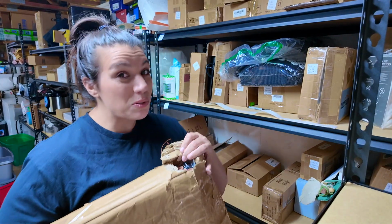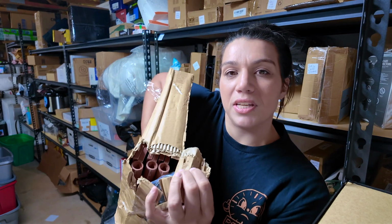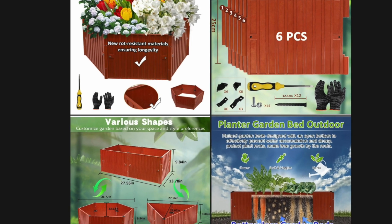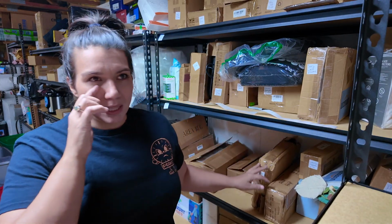This is something else I was really happy to get for only $2. You can't really see it in the box very well, but it is a 6-piece raised garden bed. It's one of those garden beds that makes a hexagon. Is that a 6? No, an 8 is an octagon, 6 is a hexagon. Am I right? So yeah, 6 sides.